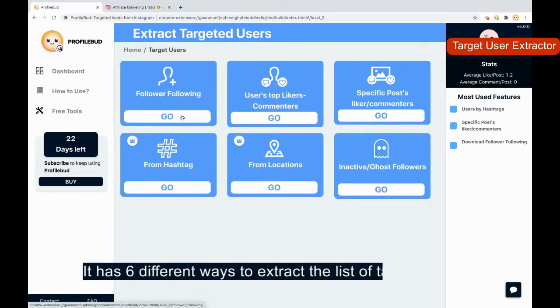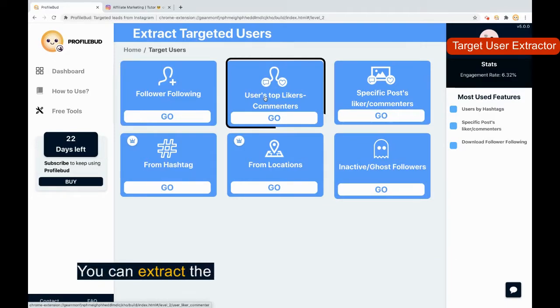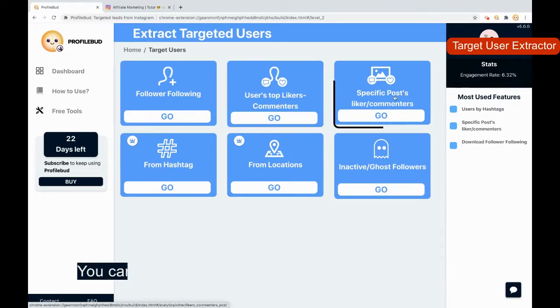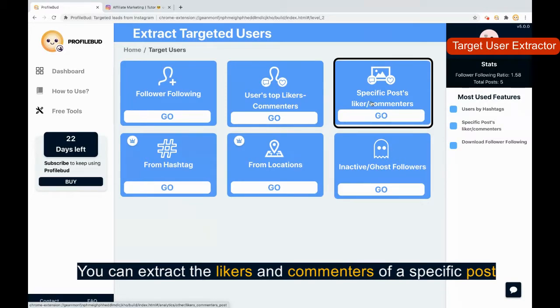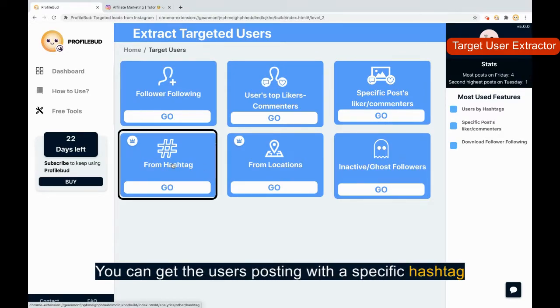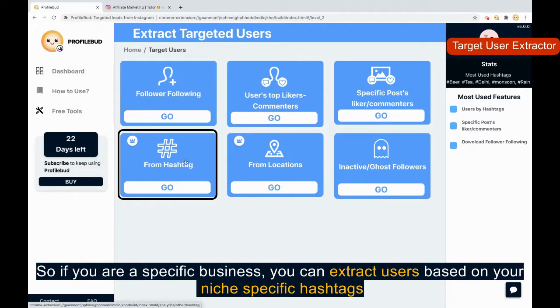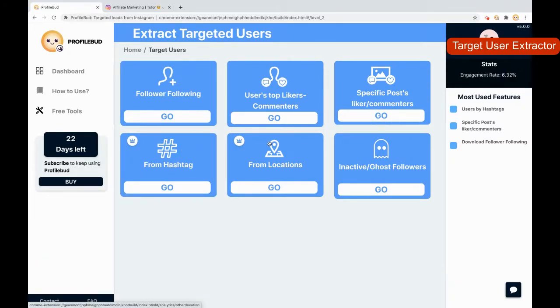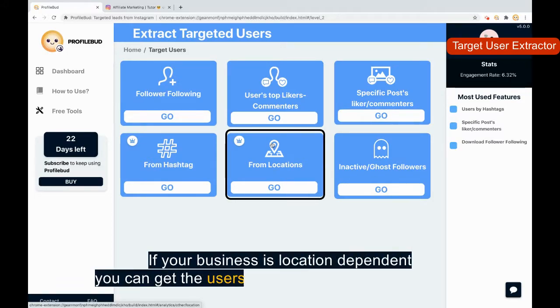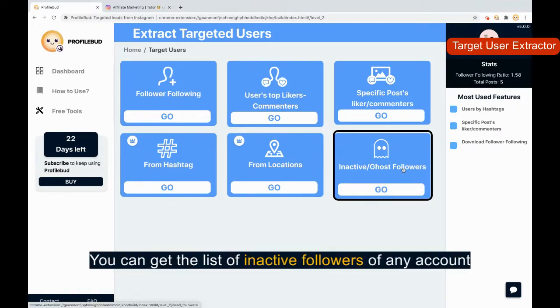It has 6 different ways by which we can extract the users. You can extract the followings of your own account or your competitor account. You can get the top likers and commenters of any user. You can get the likers and commenters of a specific post, people who are liking and commenting on that post. You can get people who are posting with a specific hashtag. So if you are a specific business, you know your niche specific hashtags. Like you know what your genre is, and you can get the users from that. If your business is location dependent, you can get the people who are posting at a specific location. And the last is you can get the dead followers for any account.